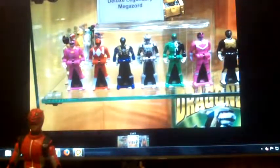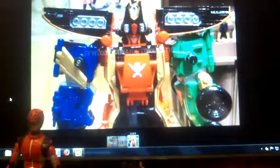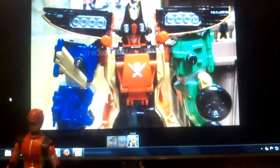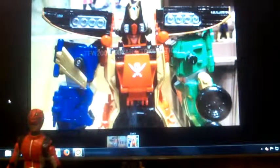The mech, obviously, the Go-Kai-O, if you got a closer look at the paint, they're definitely remolds. And that's the thing. I don't really have any problems with these kind of things. It represents a lot of the actual Sentai enough to make me squint my eyes and think it's like the other show if I am really desperate for cash.